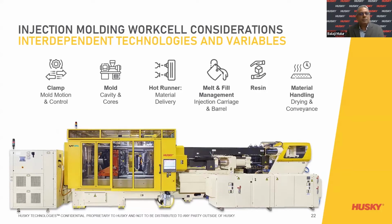We talked about injection molding work cells. The work cell is reflected on the screen here. We start with the resin. That's the key thing for us. So when we have a resin, how do we handle it? We need to make sure that polycarbonate is well dried, but even excessive drying causes problems. So it needs to be dried enough to be within the dew point. Then the resin is going to be filled into the feed throat.